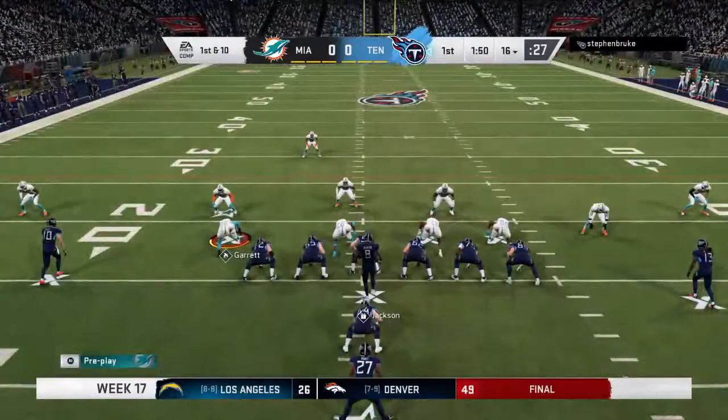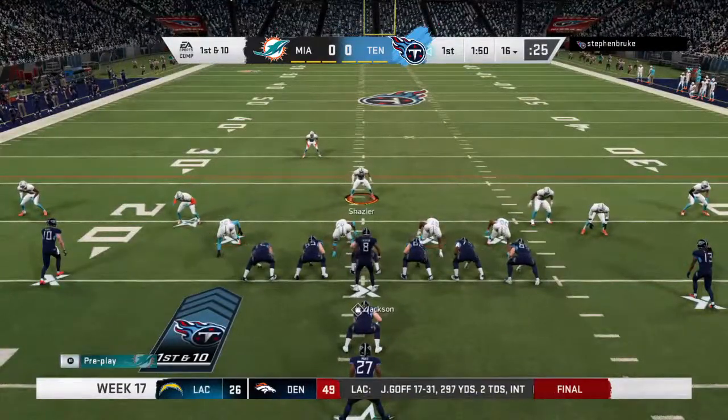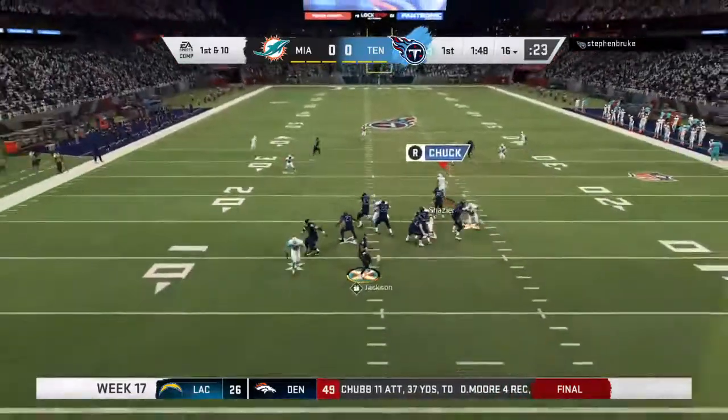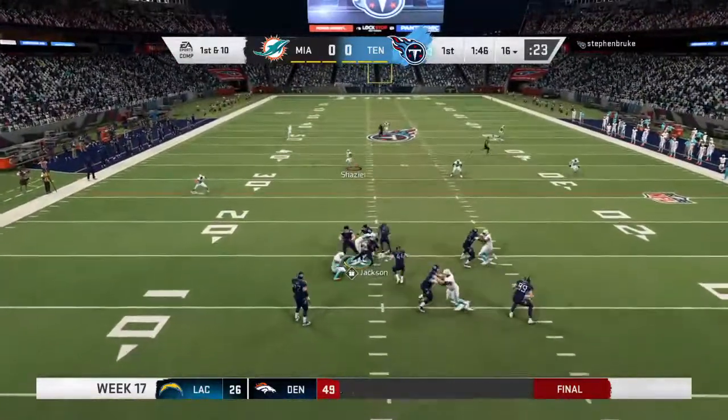The Titans offense set to begin the drive. Even though they might not find the number 1 seed next to their name come playoff time, there's not going to be very many teams, if any, entering.